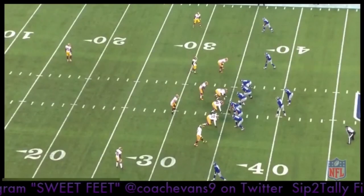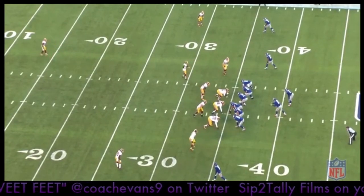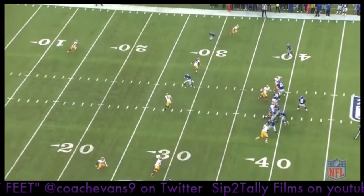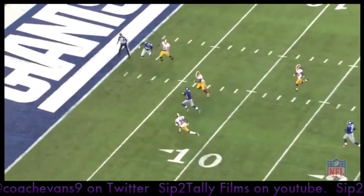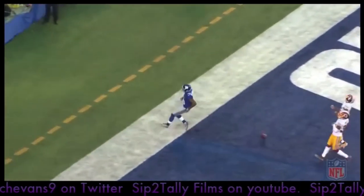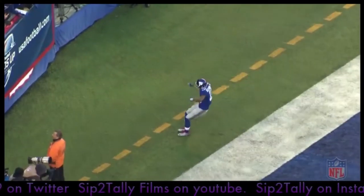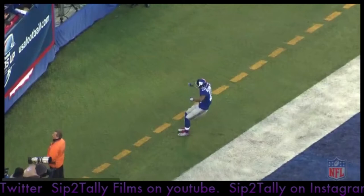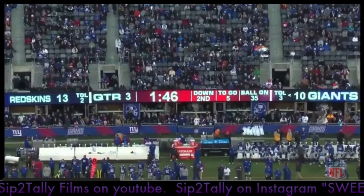All right, so on this first play, let's look at Odell. I'm going to let it play through first, and I'll back it up. He simply caught a dig route and exploded across the middle. But let's see how he does it and what he does well to make me say he has sweet feet. Remember, every route should look like a fade until it's not a fade.